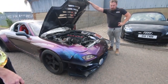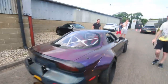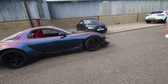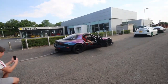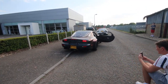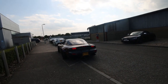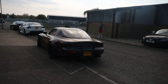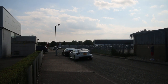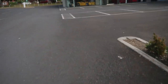Yeah, but it's a lighter car, so. Yeah, it's much smaller. Mate, he's got a freaking iPad as his display. That's mental. That's so sick. It's got a mid-pipe exhaust. And it's Rocket Bunny, not to mention. That's so cool, man. Really like that. See you in a bit, guys.